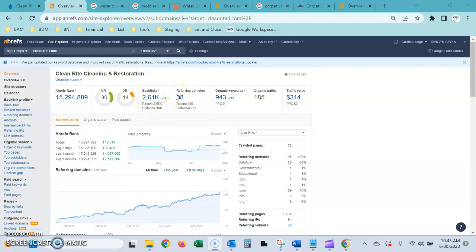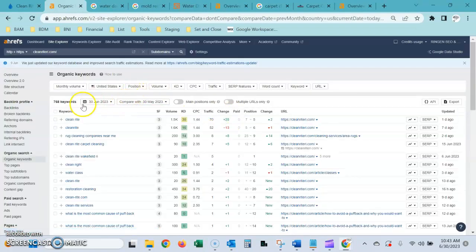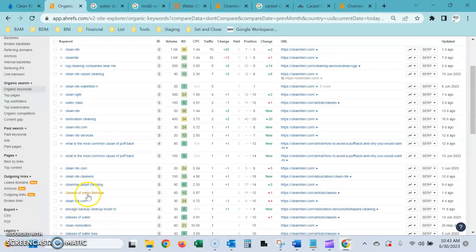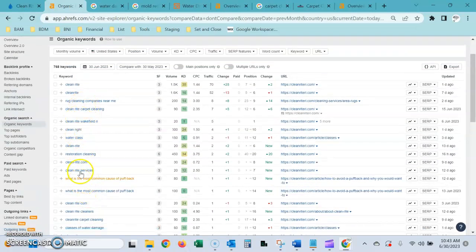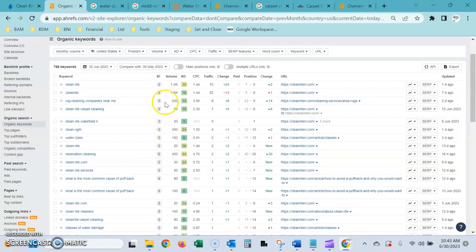The second factor for ranking your website is the content on your page. If we take a look in here, these are all the keywords and phrases that Google is either finding or associating with your site, and then the volume, the number of times per month they're being searched.